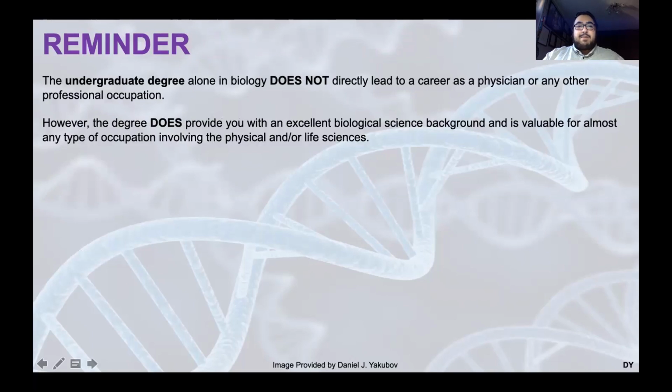And just a disclaimer for those that have not picked up on this yet, but the undergraduate degree in biology does not necessarily lead to a career as a physician or any other kind of professional occupation that you may associate with biology. Often you do need to get a secondary degree to go on to fulfill that hope and dream of becoming a doctor or becoming a research biologist. However, if you major in biology as an undergraduate, it is a great way to learn about many and different biological processes. And let me tell you, it's really some cool stuff.